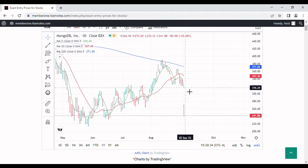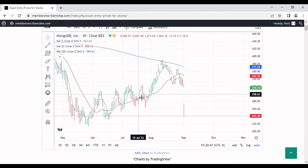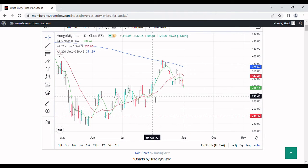So the takeaways are, this is still in the trading range, even though it looks really ugly. Gaps usually, but not always, get filled, and it doesn't surprise me that this stock is down in this range at this point. It does surprise me that it has this huge gap. Trade at your own risk, but keep in mind we are still in a trading range on this stock, in my opinion.